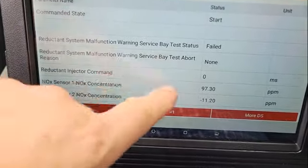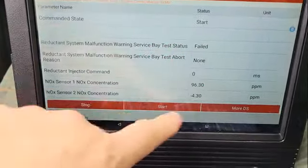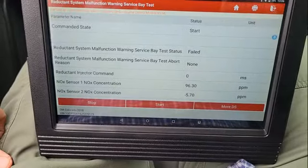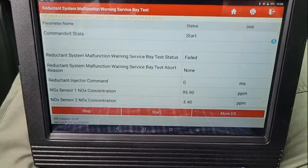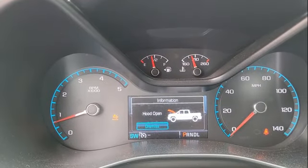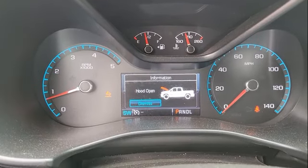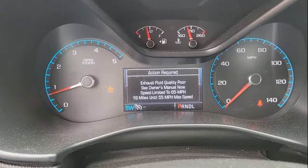See, the injector turned off. So that's it. I guess I'm going to have to replace that sensor number 2, which I'm probably going to take to the dealer and have them take care of since it's still under warranty. And I'm still getting the warning on the dash about the diesel fluid poor quality.